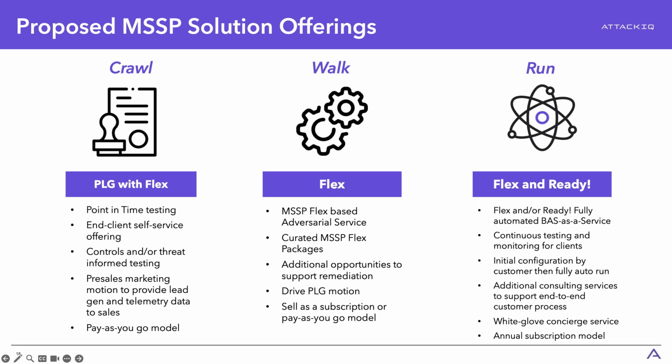Or you get the concierge level of Flex and Ready, and you can use both Flex packages, which is agentless, and Ready, which provides agents, and you can install agents and run Flex and/or Ready content on those control systems. And now that's a very great subscription model and continuous testing model that you can add to your offering. Again, this is sort of like providing that white glove service that you're probably accustomed to with your clients. It can be white labeled, as you're going to see here in the demo in a moment.